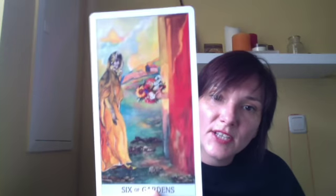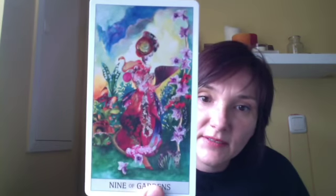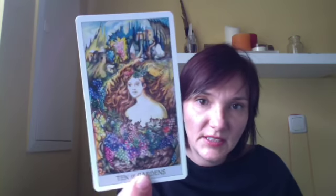Six, generosity and benevolence. Seven, that's a nice picture there. Eight, craftsmanship. And that's cool with the cogs and the springs and everything like that. Nine, oh, I really like this nine of gardens. That's usually one of my favorite cards in the deck too. And the 10, lots of abundance there. The jester, kind of sad. The stranger, which would be like the knight.